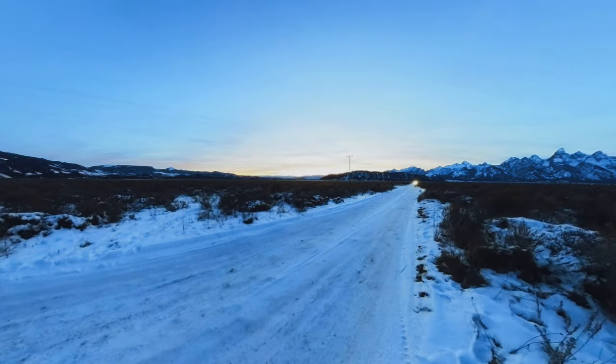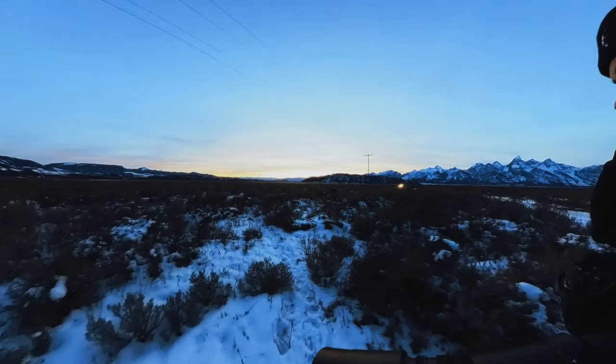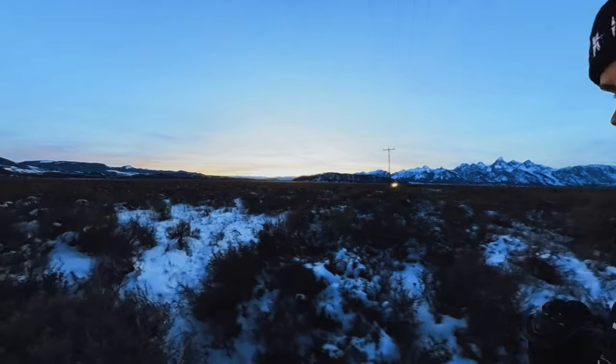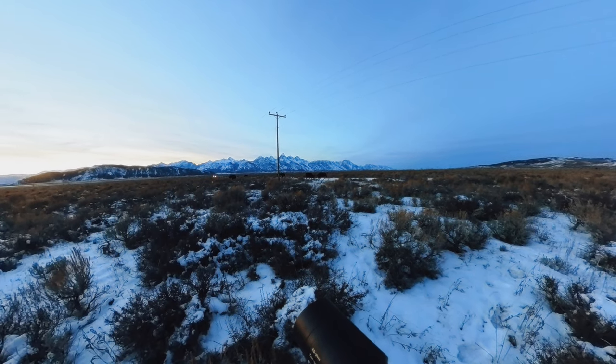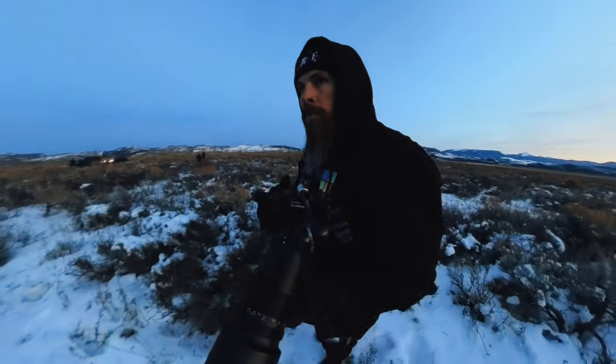There's the ice. Yeah, I definitely want to try and get a little closer. So there's some moose fighting just right over here. We're gonna try and get closer to them. A little sketchy though. Moose are definitely something you want to tread lightly around.